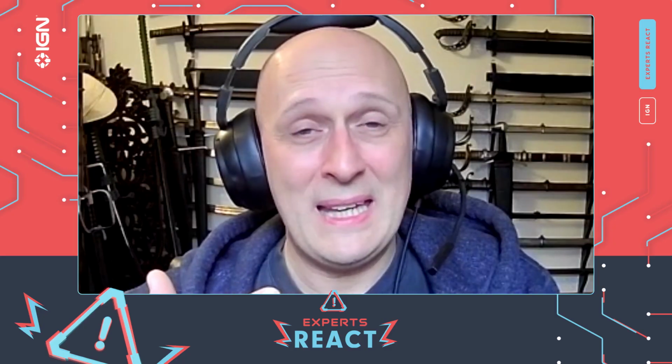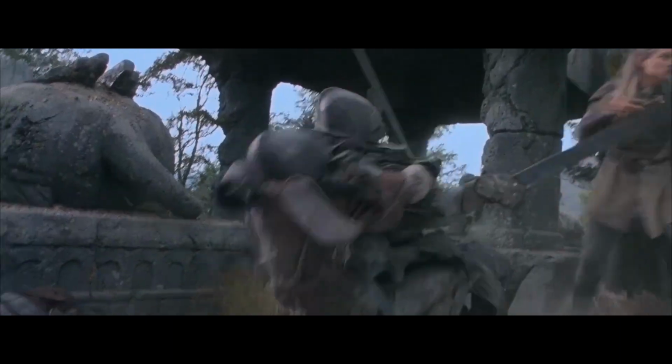Oh, Legolas is stabbing with an arrow. Could it be done? Yes. Is it kind of easy or sensible? No, definitely not. The problem is that arrows are really quite fragile. And typically, if you shoot an arrow into a tree, the shaft of the arrow will snap. It's really easy to snap an arrow.